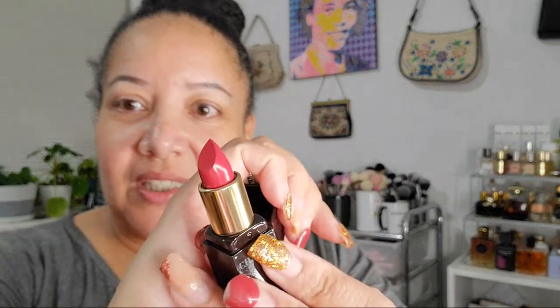I got some new Pat McGraths I haven't swatched yet either. Y'all want me to swatch these too? Because I bought Pat McGrath too recently. This is number 3, Mucha. Ooh, look at this. Let's try her.